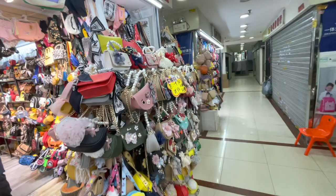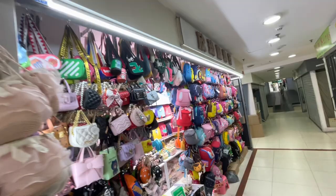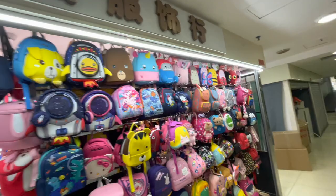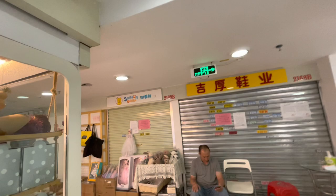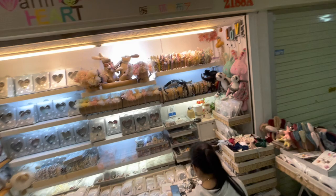And here we've got some cute baby bags. So there's quite a variety of these beautiful cute bags here. And some backpacks, school bags. The lady here has accessories, and the majority is hair accessories.